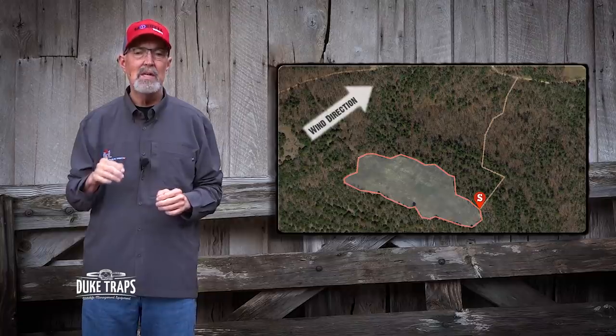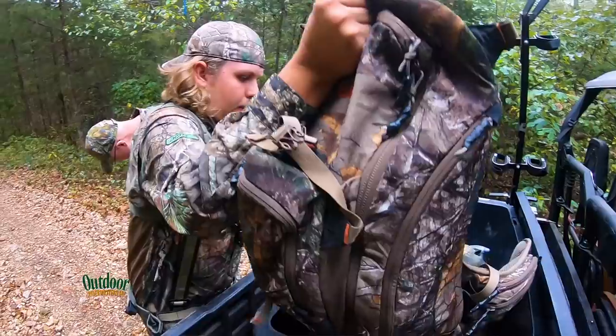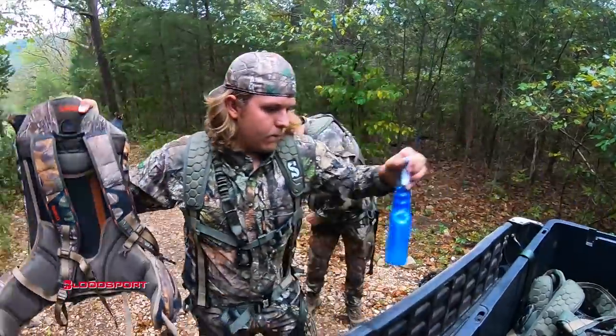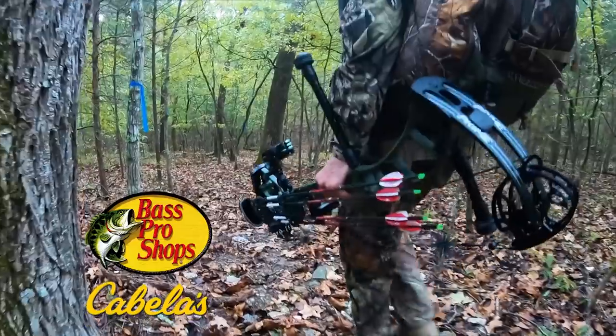The following afternoon, the wind was from the southwest. It had rained lightly during the day and it seemed like a great afternoon hunt, so Tyler and I returned to the Pops plot.